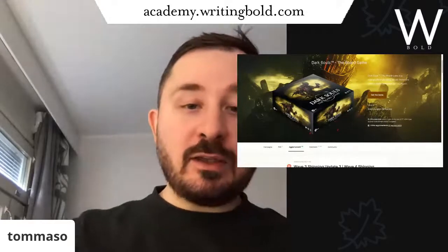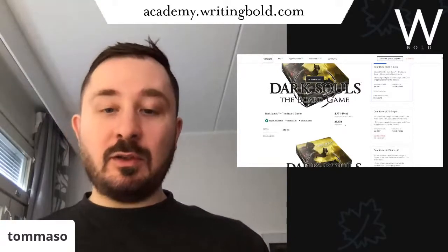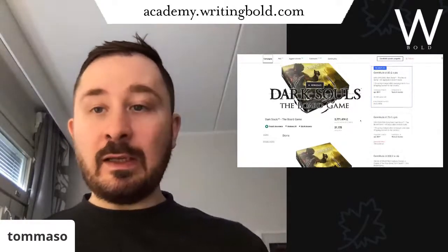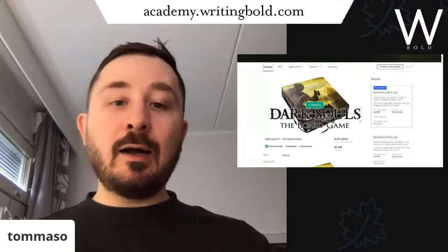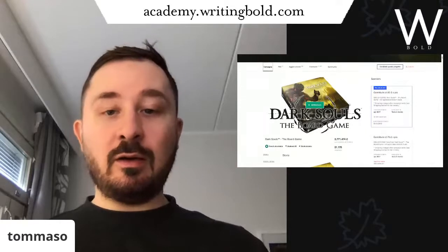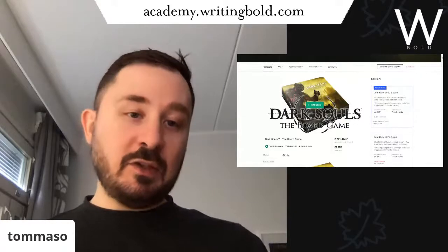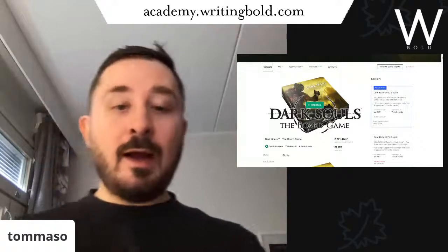This is a very interesting case because at the time, this was one of the most popular campaigns. It raised almost £4 million, 31,000 backers. Really popular. This is a very famous IP. On the cover, you can see it also uses the original artworks from the games. This is actually from Dark Souls 3, but the game kind of encompasses the whole saga.